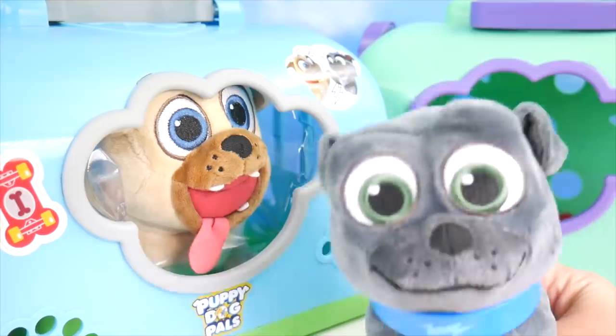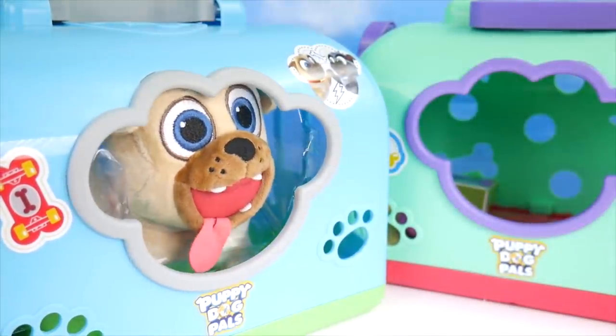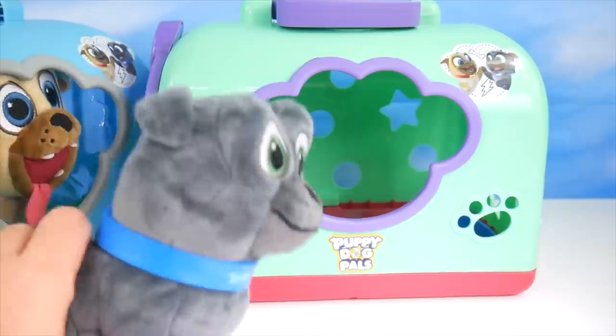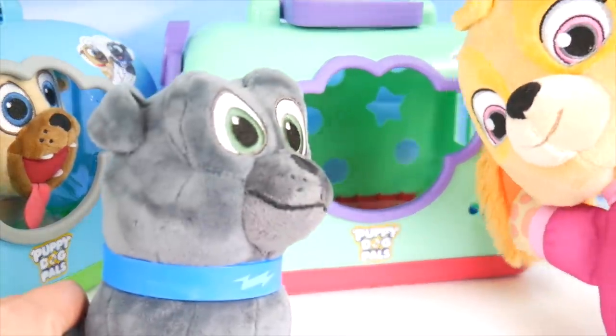Woof, woof, woof. I'm on a mission to go get Rolly some help. Hurry, Bingo. Hurry. Help, help, help. Woof, woof, woof. I'm here. Does somebody need some help?